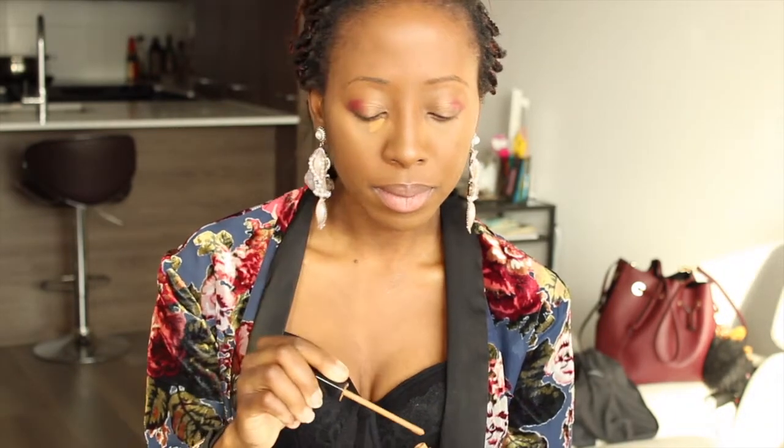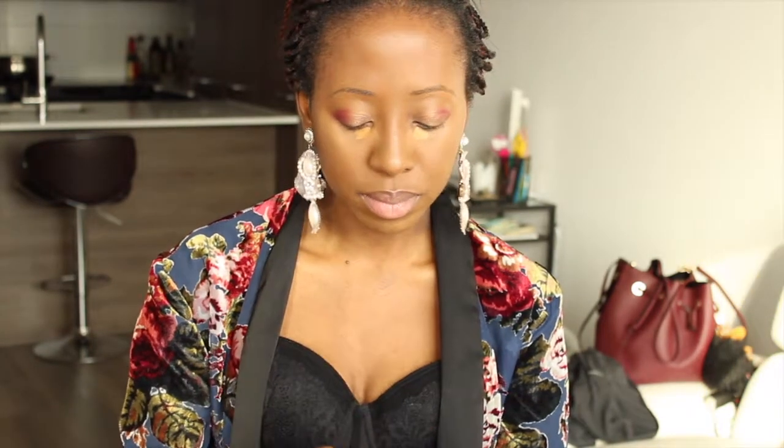I'm gonna add my concealer. Not gonna be much, but just enough to make it look a little bit brighter. Just a little bit. Once I'm done with that, I'm just gonna blend it as much as I can to avoid any hard lines. You don't want that, you want it to look really natural, so blend it as much as you can.